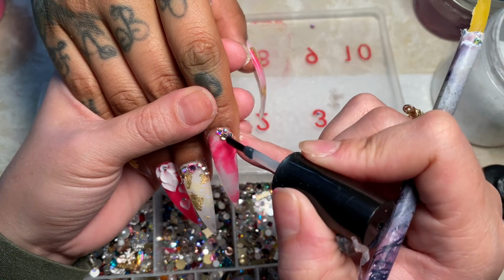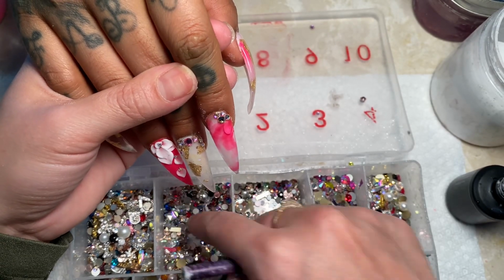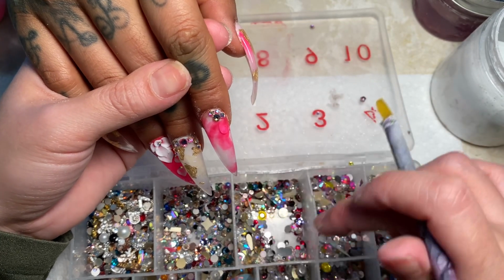What? Do you want long nails? Yes. Looking at these nails, I want them long. Yep. Get them long. I'm gonna be snagged as hell.